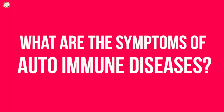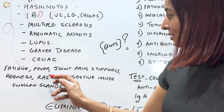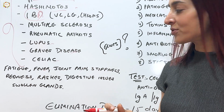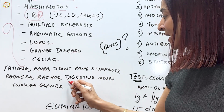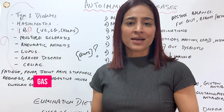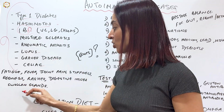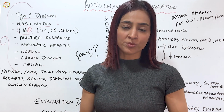What are the symptoms of autoimmune diseases? Fatigue, tiredness, fever, joint pain, stiffness, redness, rashes, digestive issues like bloating or gas, constipation, loose motions, swollen glands. So these are a few common symptoms of autoimmune diseases.